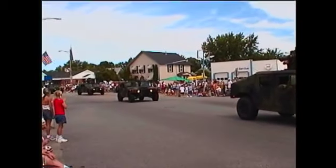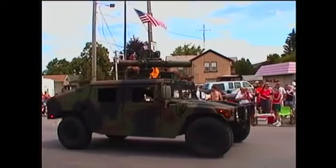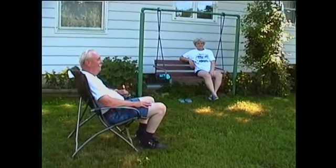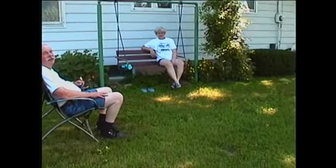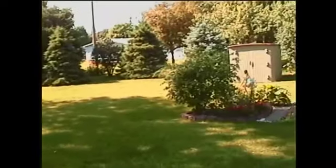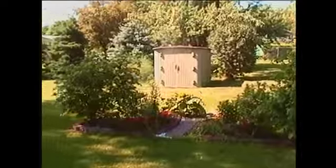A missile launcher! Threw it! Yeah, we're being lazy. I gotcha. It's the 4th of July. It's about 90 degrees out. Yeah, it's about 90 degrees. 80% humidity. There's Katie, playing in the sprinkler.